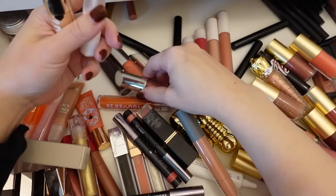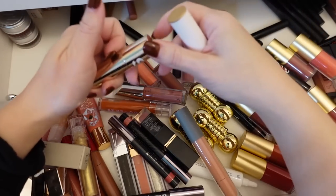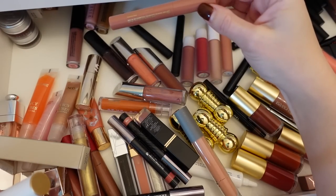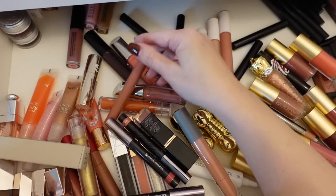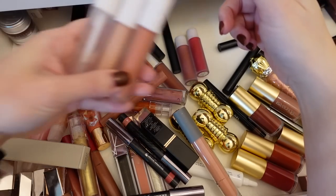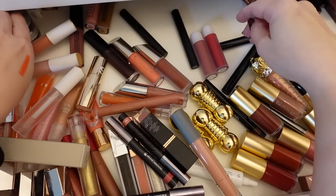Another Cure Weiss. M Cosmetics and Sisley. I'm gonna keep Sisley. I'm definitely gonna keep this M Cosmetics lip cushion. I like this formula, it's very comfortable. And I like these lip glosses too. I'm gonna hold on to those.